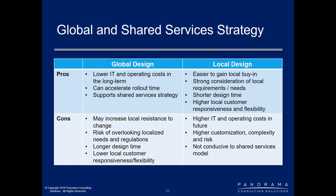Local design, though, if you are on that end of the spectrum, certainly one of the pros, it would certainly be easier to get that local buy-in, likely to certainly focus on and handle the local specific requirements, and would likely be a shorter design time, right? So that's certainly one thing to consider. Obviously, a con would be more than likely higher IT and support costs going forward. Probably going to have some customization there, could introduce some risk there. So if your company, though, has a shared services view of how systems should be supported, then certainly local design runs counter to that. Certainly not conducive to that model.